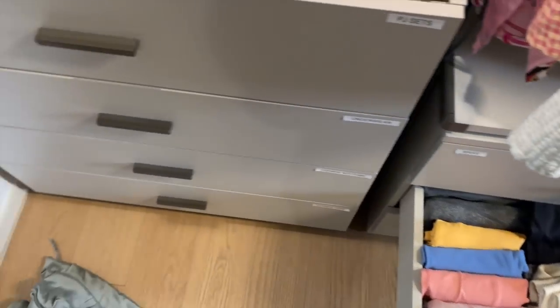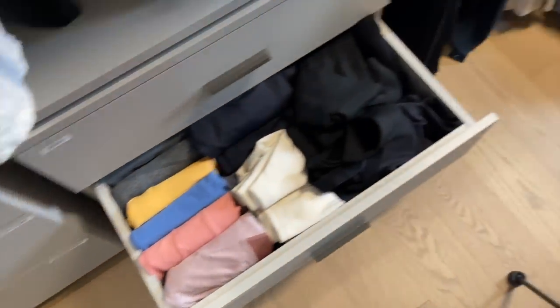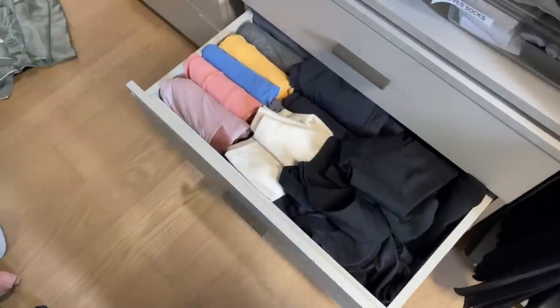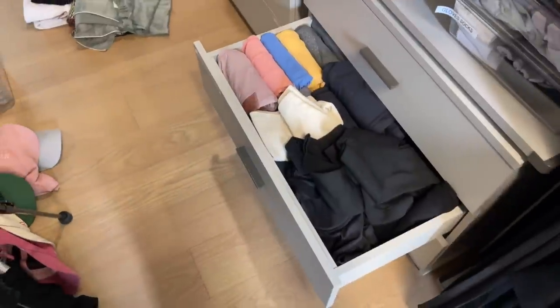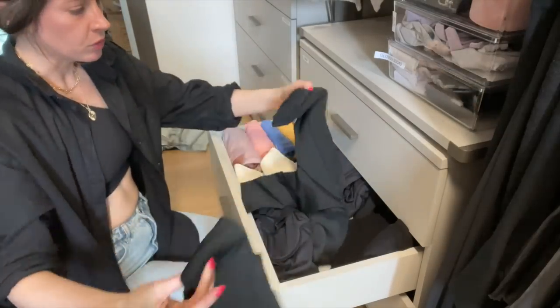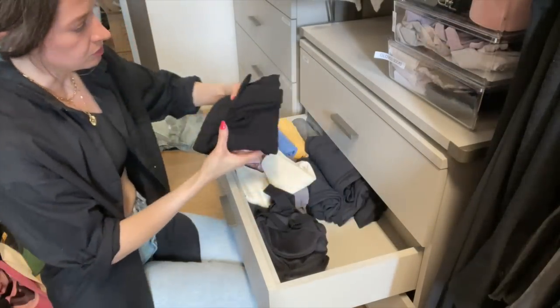Okay, now to kind of go through the drawers, because we still have a lot of loungewear stuff that's on the floor. That's what all of this is. So I want to see how well she's keeping these organized and what we could store away. Just kind of go through them and see where we're at. Some of these we could store away for winter. I don't think she'll be using those. We'll put them with the rest.